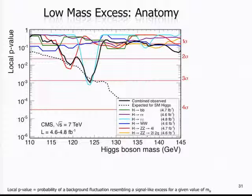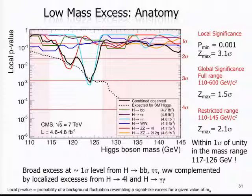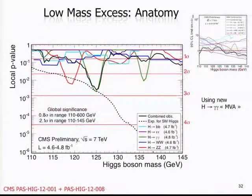So where did we stand actually with this? Remember, this was the anatomy of the situation in the low mass range, with the fluctuation here compatible with expectation from the standard model, not very significant, with a significance in this restricted range, let's say 110 to 145 to be conservative, of about 2.1 sigma, compatible with expectation. This particular fluctuation was mostly gamma gamma, and a little fluctuation here driven mostly by 4 lepton. When we did the MVA analysis of the gamma gamma, what we have is a little dip that builds up around 120. That dip suppresses a little bit the effect of the 4 lepton, so the 4 lepton is left alone, the mean is going down here, and we still have this fluctuation compatible with expectation, and again about 2.1 sigma in the same mass range. So this is the situation.